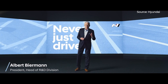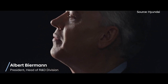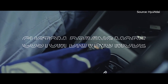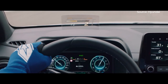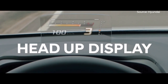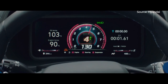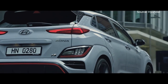Thank you, Simon. When it comes to the driver interface, we asked the high-performance enthusiasts and came up with three key features to make your driving experience more thrilling than ever. First, are the customizable driving modes, which respond instantly. The second is the head-up display in N mode that features the four information stats drivers look at most. Just keep your eyes forward and it's all there. The third feature is the one-circle design of the digital cluster, which lets you glance quickly at all other information. It's so great to drive KONA N.